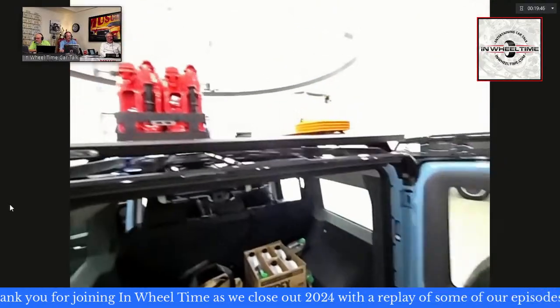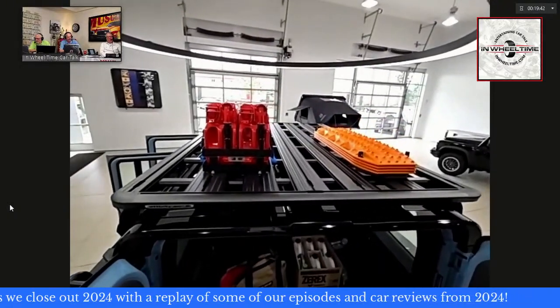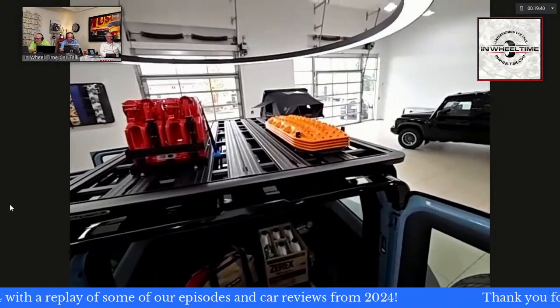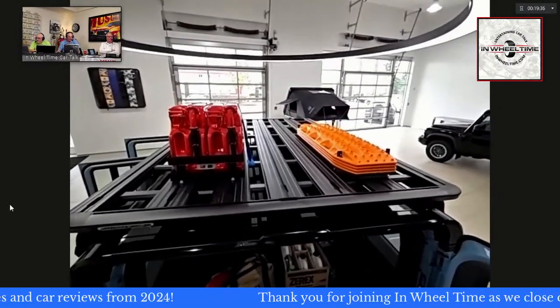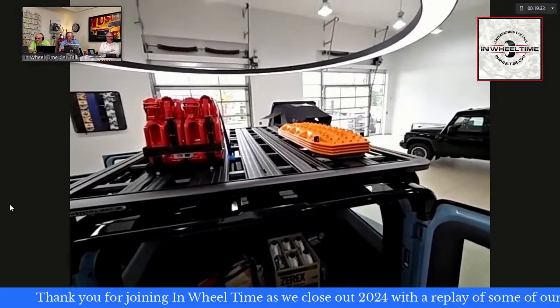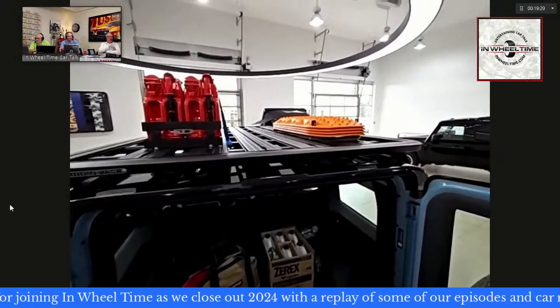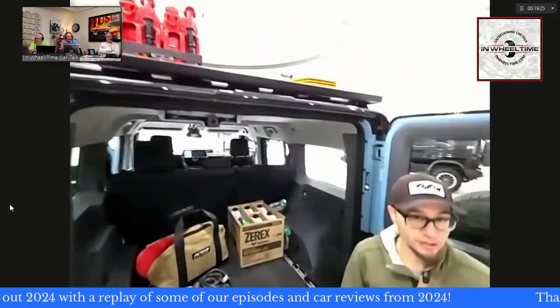So this is a Rhino Rack that came from the company. It's from Ineos, I should say. They partner with Rhino Rack. So this is a full length roof rack. We've got our Max Tracks up there. We'll have our 10 gallons of fuel, and that's also a Rhino Rack double jerry can holder. So we'll be utilizing the rack and then the interior tie down points.